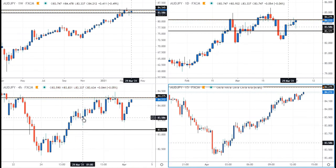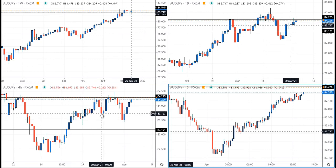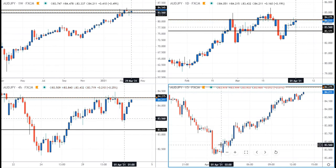Like you can see it on the 4-hour chart over on my lower left. There's a good level here. There's actually a good level here as well. Nothing wrong with taking profit there. You know, the fact that it went down further is great, but that's complete hindsight. There's no way you would know that.